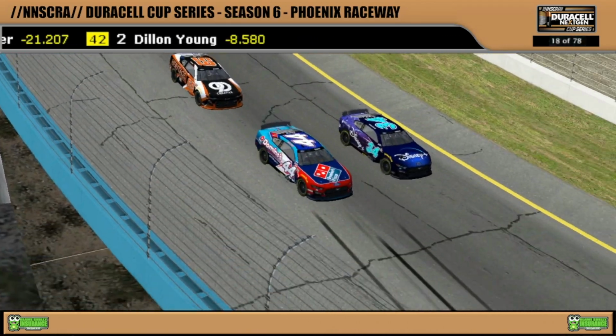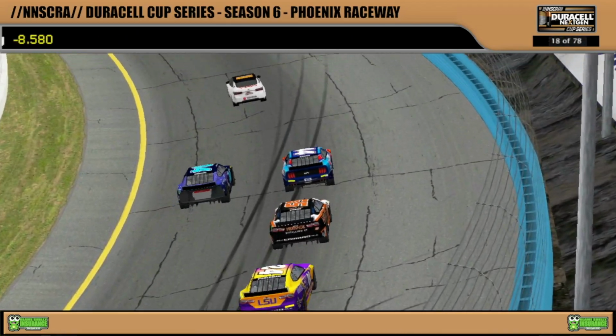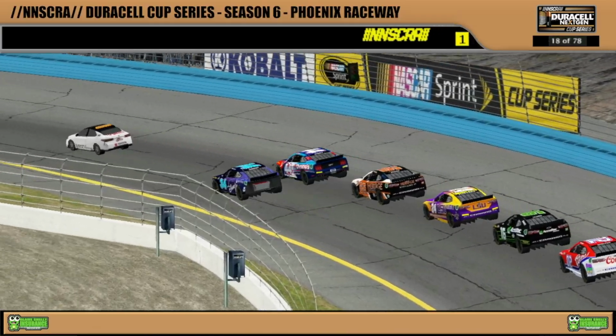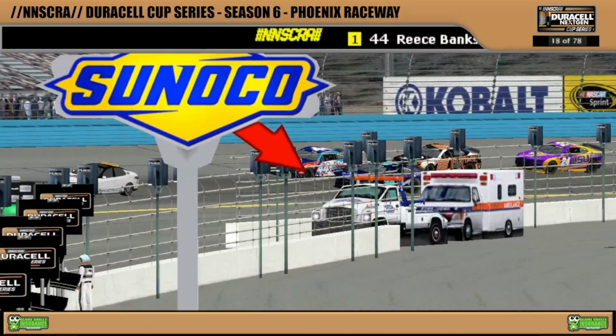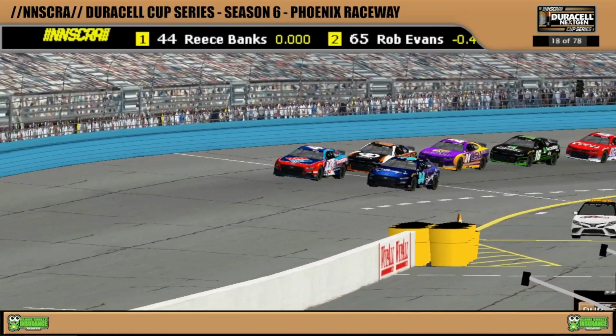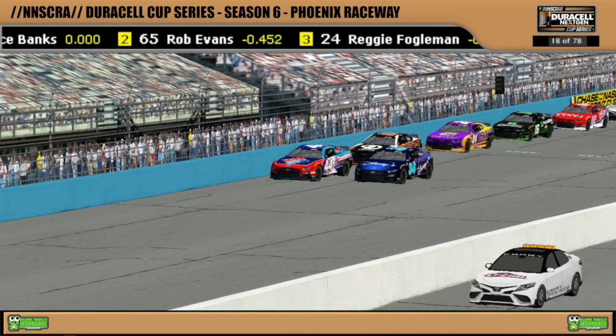41 cars still running, 40 on the lead lap. The only retiree, Dylan Young. And Reese Banks trying to be the second rookie to find victory lane here this season. William Hoer was, of course, the first, trying to be the third driver in a row to get their first career victory.